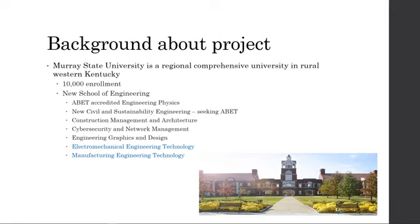And so our engineering programs have really grown throughout the years. Underneath the School of Engineering, we have an ABET accredited engineering physics program where students can choose an option in electrical, mechanical, or aerospace engineering. We also have a new civil and sustainability engineering program that is seeking ABET accreditation. We just started that this year, so it'll be a couple of years before we can get ABET accredited. We also have construction management and architecture. We have cybersecurity network management. We have engineering graphics and design, which is an AutoCAD type program. And then we have the two that we're going to be focusing on with this project, which are electromechanical engineering technology and our manufacturing engineering technology program.